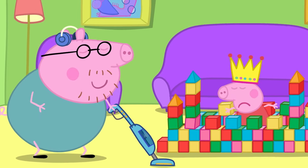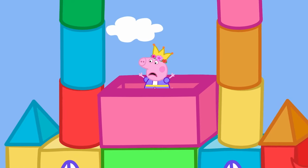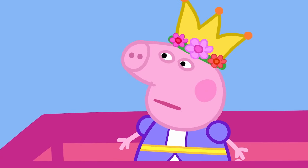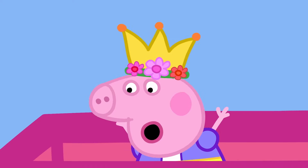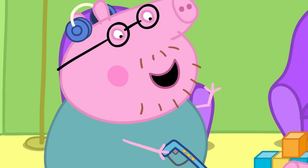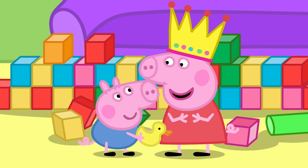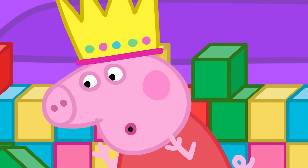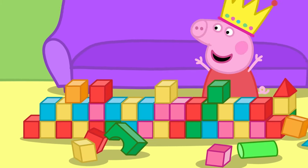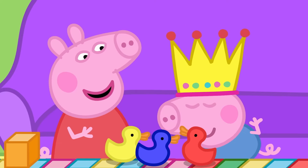Oh dear, Daddy Pig is vacuuming and it's making the floor shake. Oh no, my tower is going to fall over. A giant duck? George, you've come to save the castle. Oh, sorry, Mr. Duck. Sorry, Your Majesty. I'll finish later. You saved my tower, George. Do you and your ducks want to play with me? Peppa loves playing games, but she loves playing with George most of all.